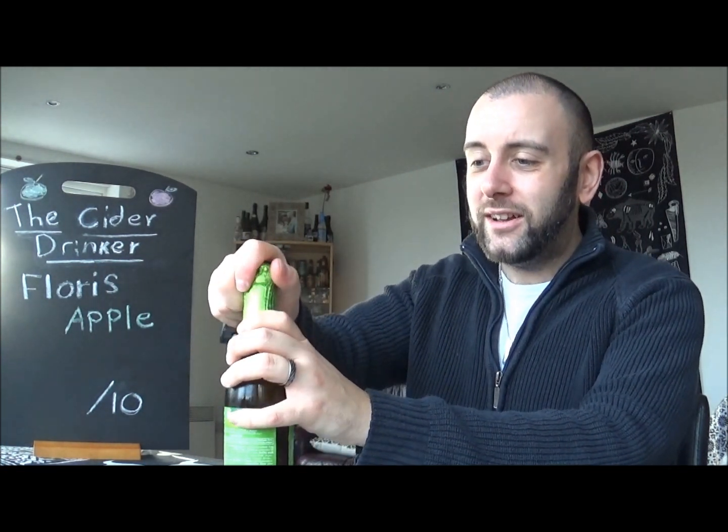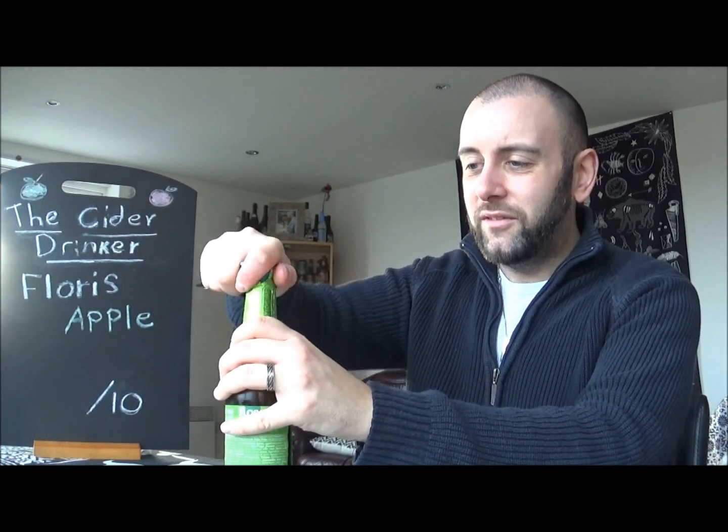Generally, I think Belgian beers are okay when they're out of date, but I'm going to be a little bit careful opening this just in case it does go everywhere, because these styles of beers do have a tendency to, well, just go everywhere if you're not careful. So I'm going to be a little bit more careful with the bottle opening. Okay, not too bad, not too bad. There we go. Right.